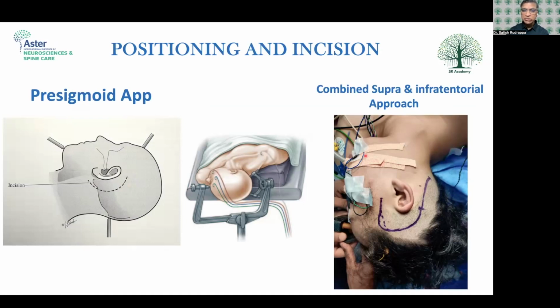Like any other approach, the positioning is very important. Dropping the vertex down and turning the patient's head completely laterally, along with neuromonitoring, is very essential in these patients. For the simple pre-sigmoid approach, you can put the skin incision just below the tip of the mastoid along the jugular entering into the neck area. You can go up to the neck area when you want to expose more of the sigmoid sinus, and up to the upper end of the tragus towards the middle fossa. So if you want, you can convert it into the middle fossa approach.